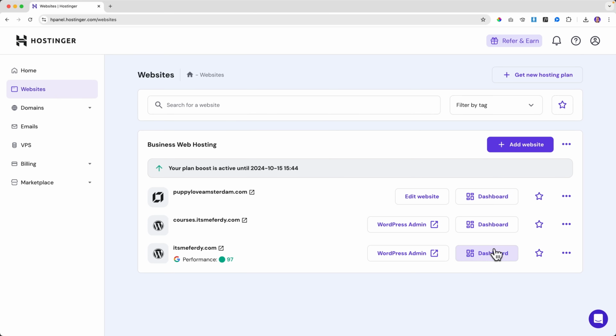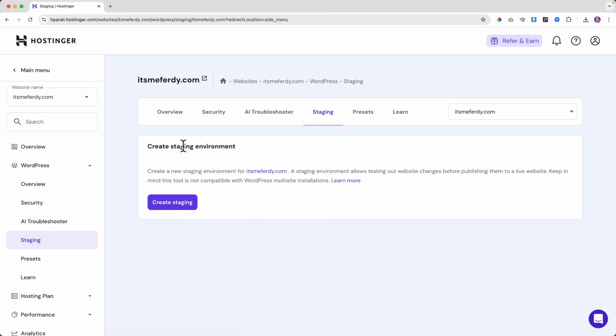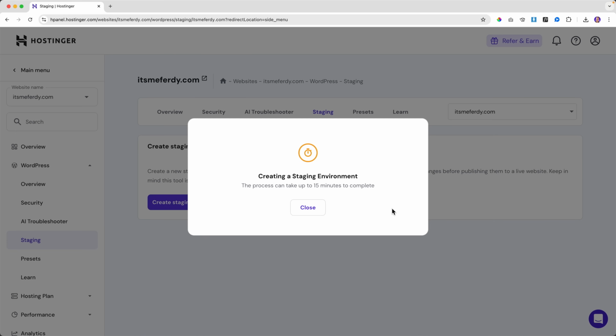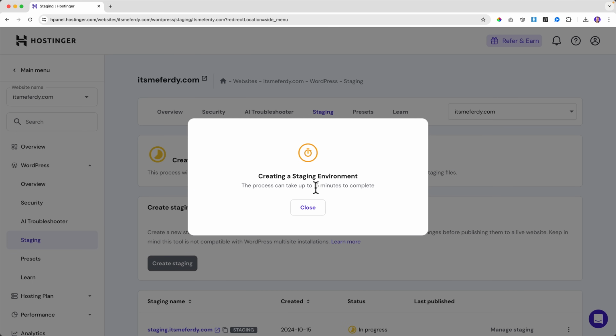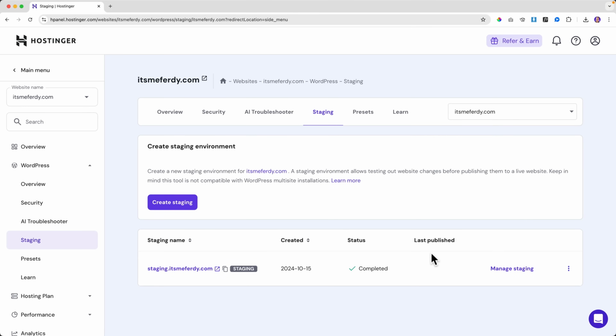In order to create it, I go to the dashboard of It's Me 30, dashboard. And then over here at WordPress, I open it and then I see staging. So I click on it and then I can create a staging environment by clicking on this button. I call this one staging.itsme30. I click on create and it can take up to 15 minutes to complete. So I click on close. It is in progress. So let me refresh this page now and then I'll show you how long it took to create this staging website. Well, it took 20 seconds.